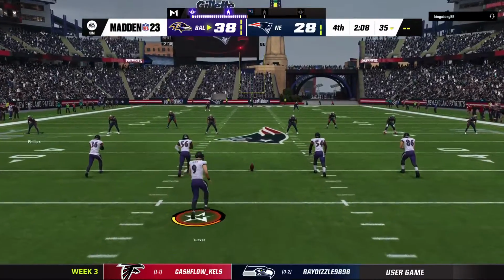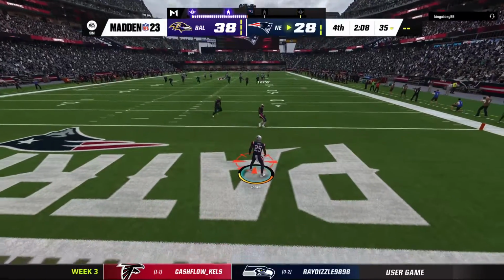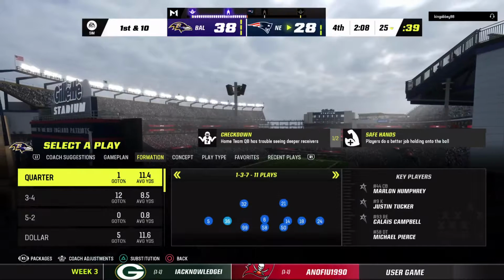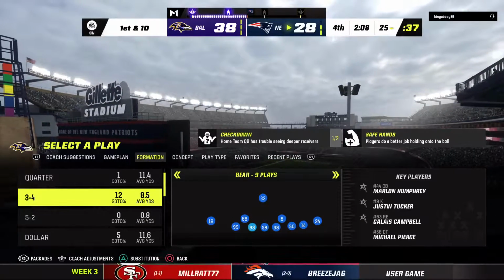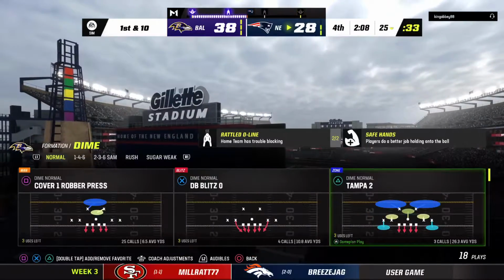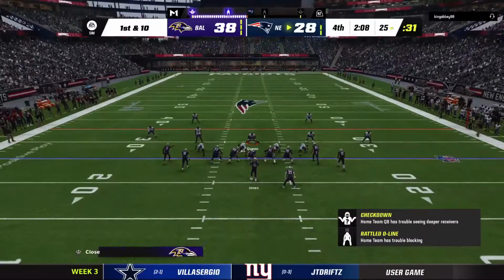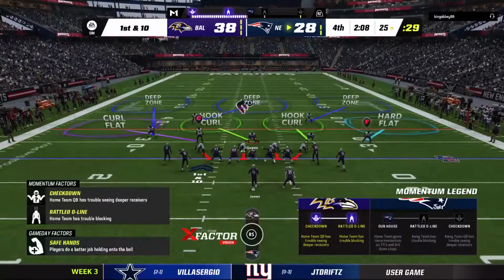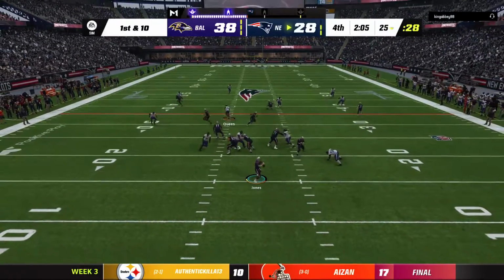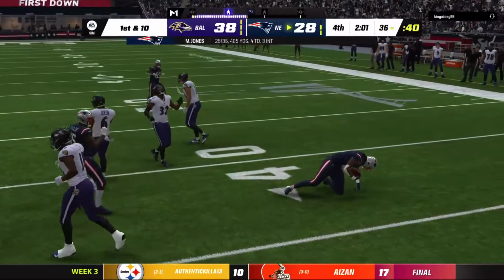Tucker now to kick it away following the touchdown. The Pats at the line, ready to go. A long drive last time out for this offense, Charles. If you remember, they started basically in the shadows of their own end zone, marched it down the field, and a lot of that was through the passing game.